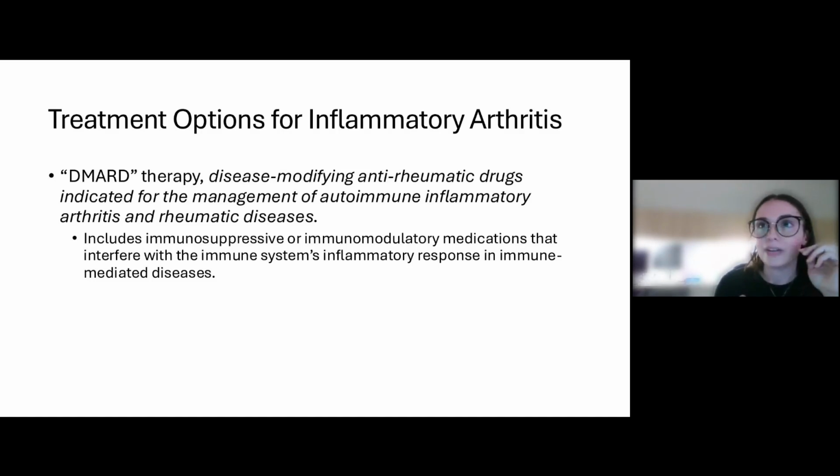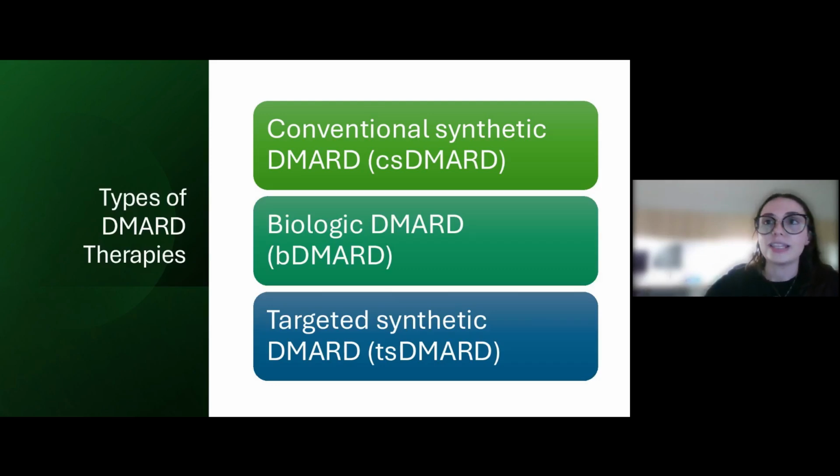So let's talk a little bit about the terminology with the treatments that we're using. If any of you have ever been to a rheumatologist or sat in on any of these talks before, you've maybe heard the term DMARD. DMARD refers to disease-modifying anti-rheumatic drugs. That means that you expect to modify the disease progression. You anticipate stopping progression of the disease with immunosuppression or immunomodulatory therapy. These impact the immune response in these diseases. So these include conventional synthetic DMARDs, biologic DMARDs, and targeted synthetic DMARDs.